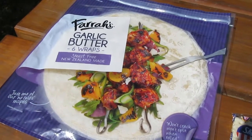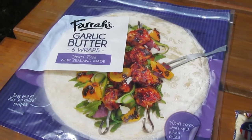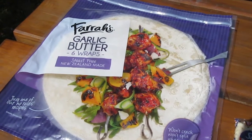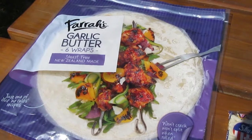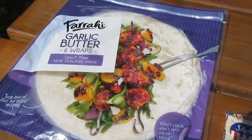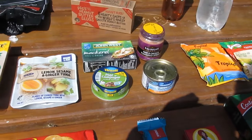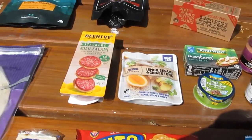Wraps are a classic lunch item. The advantage with the wrap is that you can basically bash them around and they're never going to get broken, they're never going to get shattered. What I normally do is I don't take a whole pack like that. I put them into individual Ziploc snack bags, one per day, and then I'll just put my fillings in it. So my fillings might be tuna fish or pate or fish or salami, cheese, whatever.